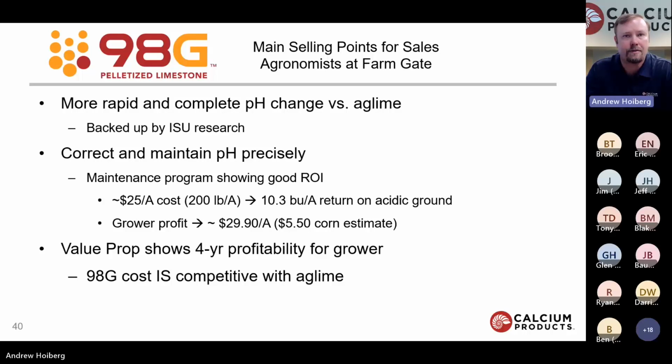So again, boiling this down to a condensed number of bullet points to discuss with growers at the farm gate. More rapid and complete pH change versus ag lime. That's backed up by that Iowa State study that I showed you. The maintenance and correction of pH is much more precise with 98G. We didn't talk much about spreadability, but putting pellets out for a liming application is a heck of a lot more precise than putting a powder out. Everyone's experienced that cloud of dust behind the ag lime spreader, or a rock getting thrown through a spreader window or a farmer's window or whatever it might be. There's just a lot more precision locked into 98G when it comes to liming applications.